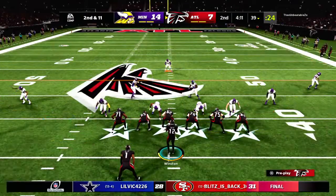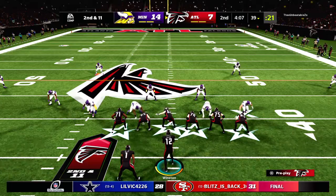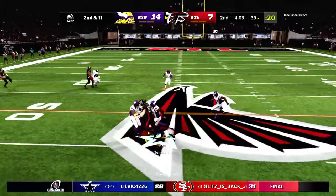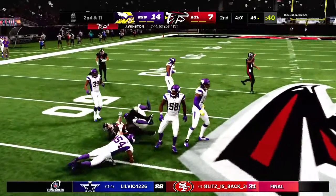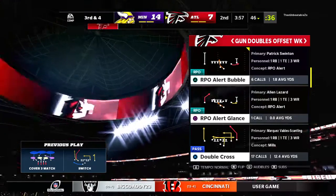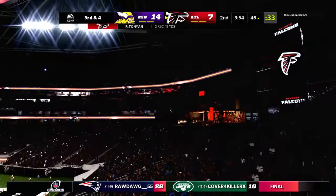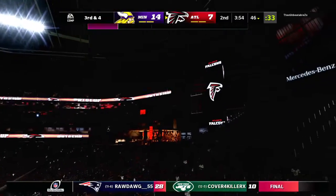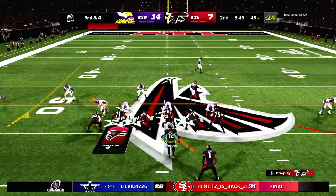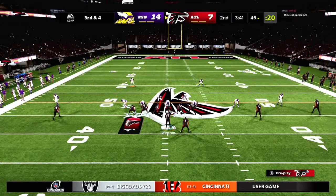Second and 11 now. Winston now. A throw complete to the tight end, Tonyan. The reception good for 7. It's third down. Not a big window to throw. Coverage wasn't too bad there. Yeah, they had him under wraps pretty well, but somehow able to muscle his way open and catch the ball. The Falcons on third down. They've been okay. 2 for 3 thus far. This is 3rd and 4.